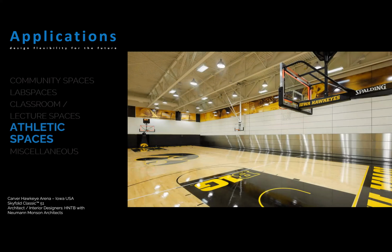And this is where we're really known for some athletic spaces. We do have panel impact rating tests or panel impact tests on our website. This shows multiple finishes in this big, well, I guess it is a Big Ten gymnasium, Carver Hawkeye Arena.